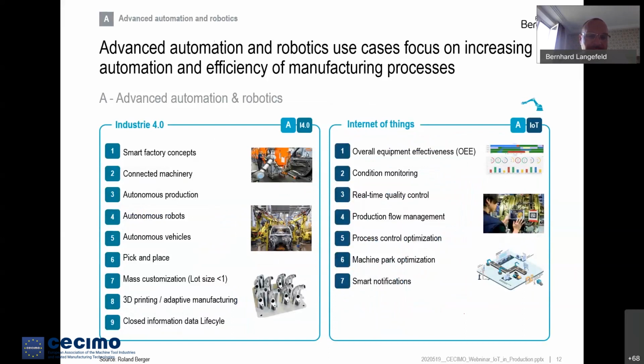The first one, of course, is advanced automation robotics. I think that's a topic we automatically link to IoT and Industry 4.0 when we think about more automation and more autonomous machines. On the left side you can see topics like smart factory concepts, connected machines, autonomous production, autonomous robots, autonomous vehicles, pick and place solutions where robots, like human beings, grab parts out of a box and put them into a machine, mass customization, and 3D printing, which was one of the big topics discussed, with a closed information data life cycle. That's what we typically see on the left side. On the right side, we have things like overall equipment measurement, condition monitoring, real-time control, production flow management, process control, et cetera.